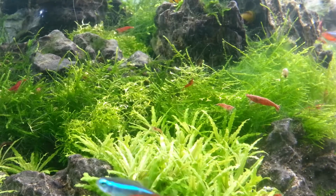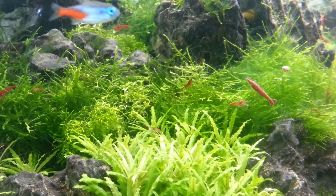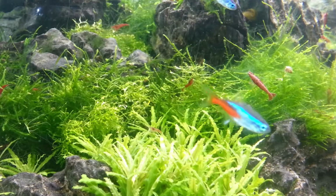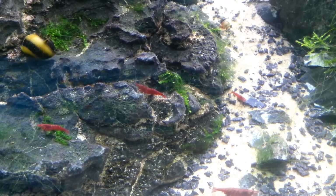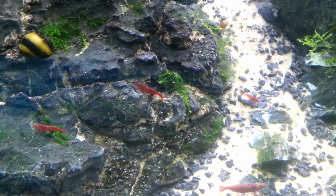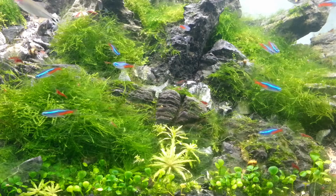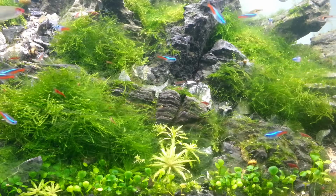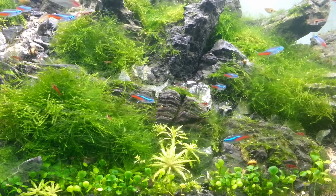I do kind of like the look when some plants mix with each other, and it doesn't give you this idea of all these patches of plants everywhere, which is almost a bit unnatural in my opinion. It looks like a garden, and when it's mixed like this, it looks more natural to me, but that's just my opinion. I know a lot of aquascapers have a different opinion about it. They really like having all these sections with one type of plant.